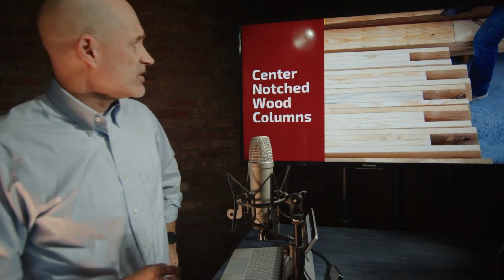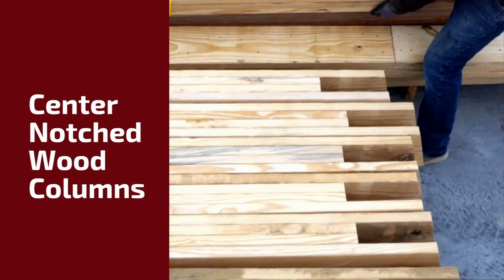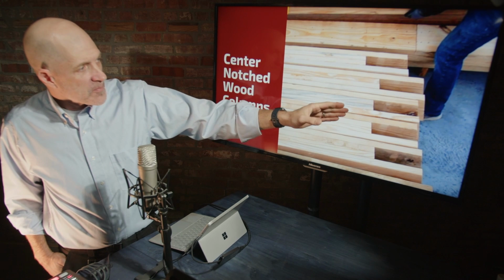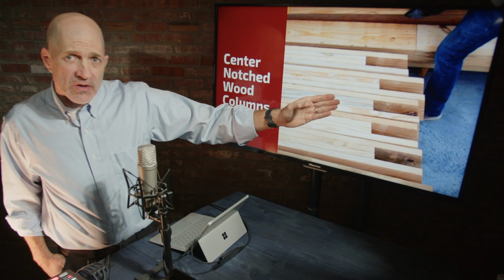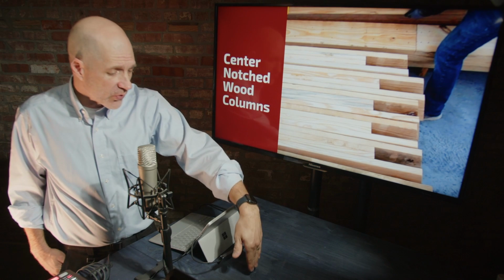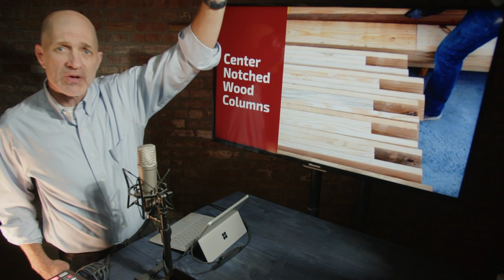So center notched wood columns. This is another brilliant thing that CPS has to offer here. You see the notches on the top of these columns. So the benefit that CPS has with this is that because we're so accurate in the positioning of our columns, we're not digging a hole 4 feet in the bottom, and the bottom of that 4-foot hole is going to be the determining factor for the top of our building.